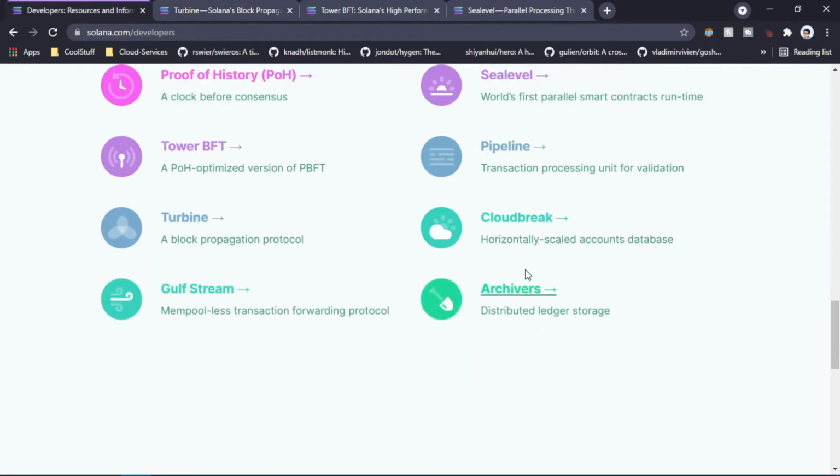And the last innovation which you can see is Archivers, which is a distributed ledger storage. And before that we have Cloudbreak and Gulfstream. Cloudbreak is something which lets you scale horizontally by adding more hardware to the network.